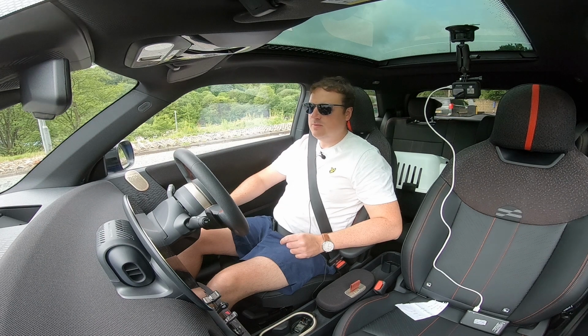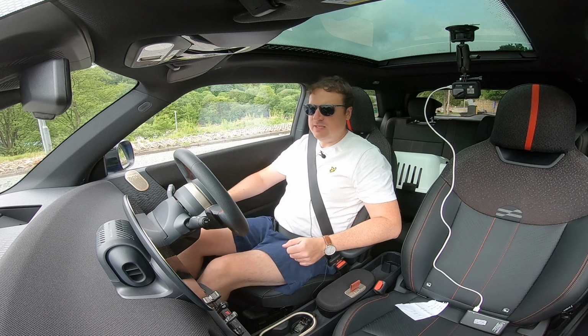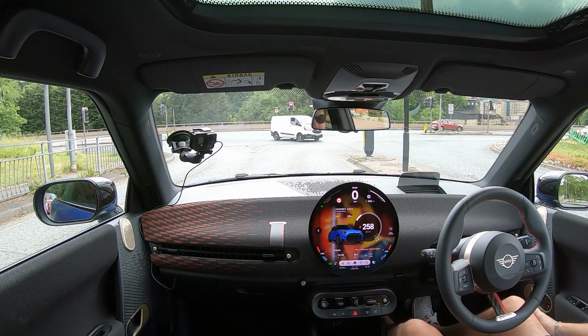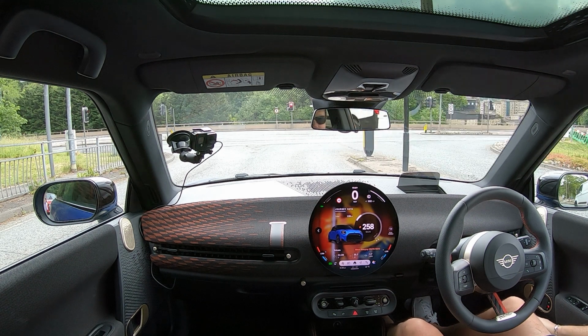It's probably important as well, if we're doing a range test like we are today, to just explain what I've actually got on. So it's quite a warm day today. It's about 16-17 degrees, so I've got the air conditioning on. I tend to run the car with air conditioning on, so I'm not going to turn that off. I don't think that's going to give an accurate reflection. If I turn the air conditioning off, that's not how I would drive this car.